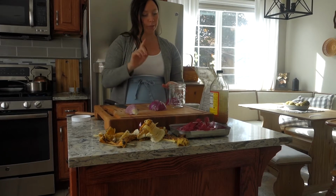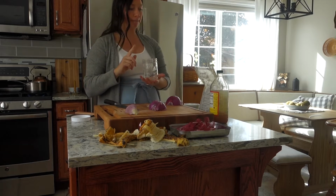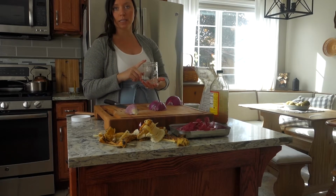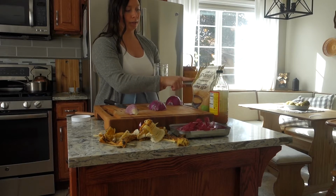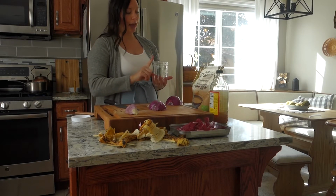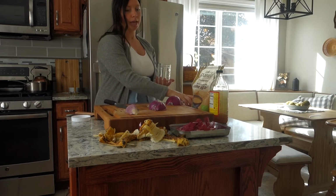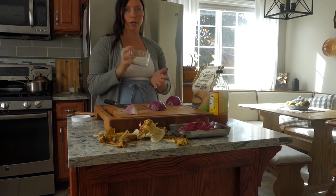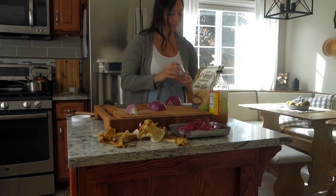and what I'll do is put a 1/4 cup apple cider vinegar in a mason jar with 1.5 teaspoons of sugar. I used unrefined cane sugar, and then a 1/2 tablespoon of sea salt. And then I fill the rest up with water, shake it up, put it in the fridge, and they're pickled in like half a day.